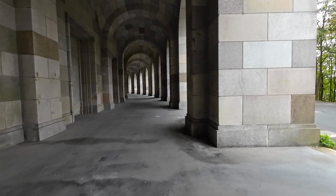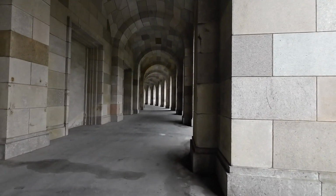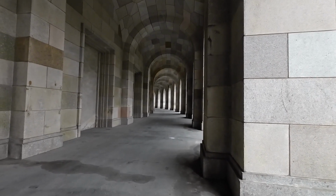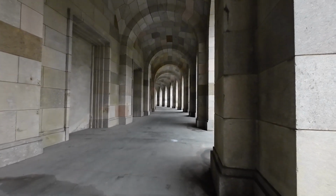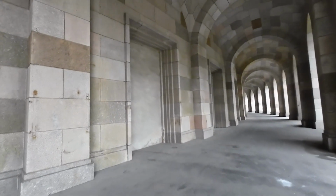Now when you come in underneath those arches that we could see from outside, under here, it looks like it goes on forever, and again it was designed like that. It was designed in such a way to create that illusion of size and power and a feeling like it is just endless.